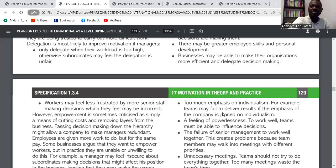Yes. Businesses may be able to make their organization more efficient and delegate decision making. Because you have the necessary skills, we have given you the necessary resources for this authority that we have given to you. It will lead to efficiency. You will do it well. What is efficiency? Making best use of resources. Because we have given you the resources to use, and we know you are capable of doing it, whatever decision you take, whatever you do will be done efficiently. That means you will use the resources judiciously. Is it clear?